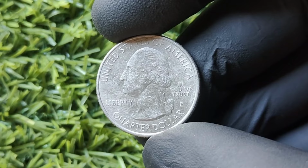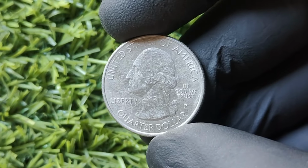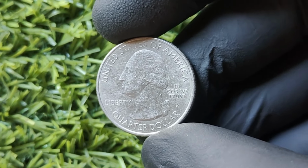If you're new here, buckle up because today we're diving deep into one of the wildest coin stories out there. Now, let me hit you with a question right out of the gate. Have you ever had $6 million just chilling in your pocket? No, of course not, unless you're a billionaire with really deep jeans.